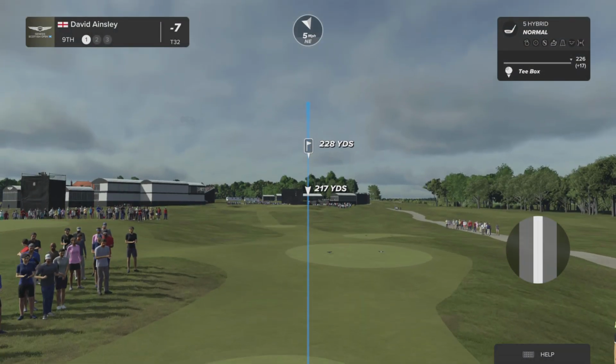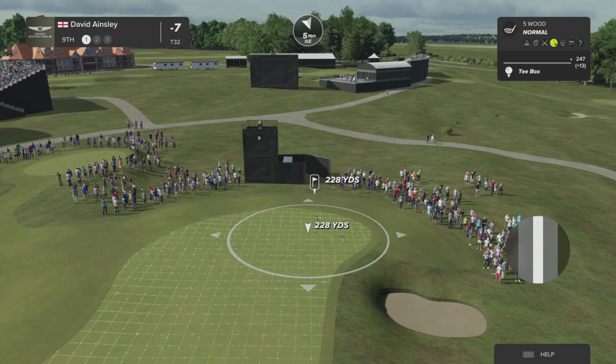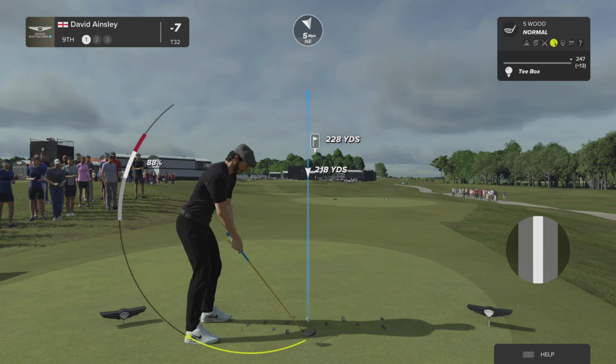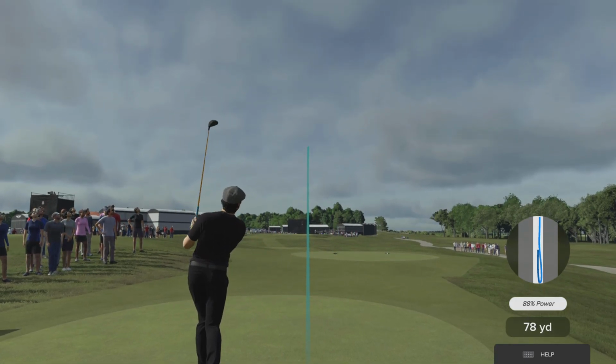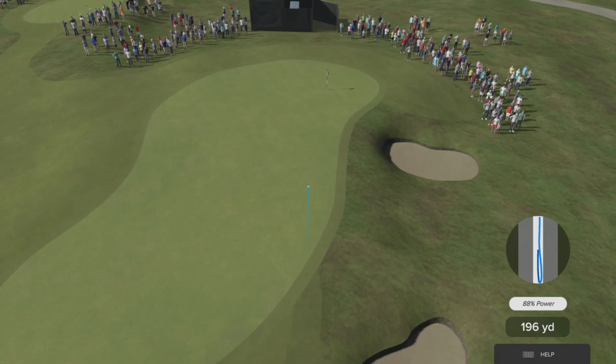The ninth is a strong par 3, Rich, one of the longer ones. It is. There's some bunkers on the right-hand side that you absolutely must avoid. If you miss it on the left-hand side, however, you've got to pitch uphill to a green that will slope away from you. A par here is a really good score.